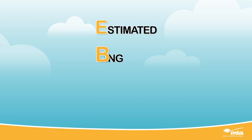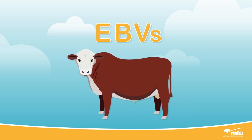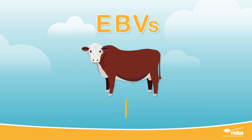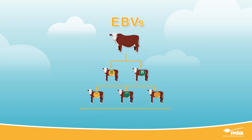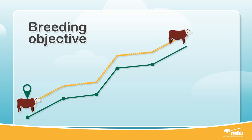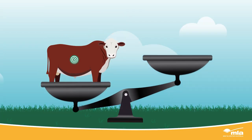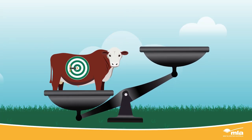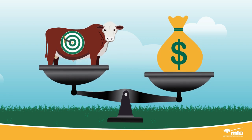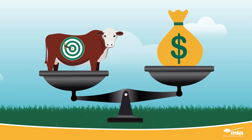We know that estimated breeding values, or EBVs, are the best prediction of an animal's genetic merit for a particular trait and an indication of how an animal's progeny will perform. We also know that your breeding objectives identify where you want to take your herd and the traits that will help you achieve this. But it can be challenging to balance and prioritize all the traits identified in your breeding objectives to meet the demands of your target market and production goals.